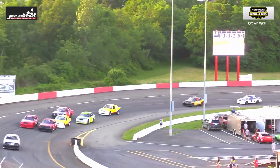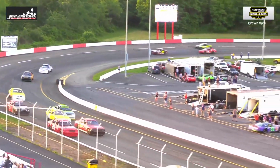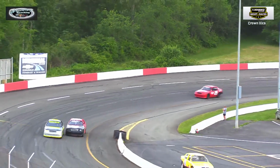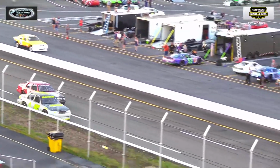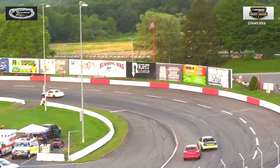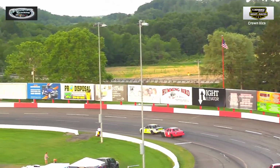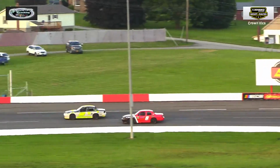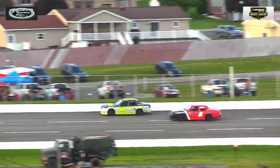This will be lap number 3, 17 remaining. While we're watching this battle, your leader, Scott Mitchell, slicing and dicing through lap traffic, but there's Eastman looking to stick that right front fender underneath the left rear quarter panel of Grayson. It's not there. He gave it a shot coming out of turn 4, but Grayson protecting that second place spot.